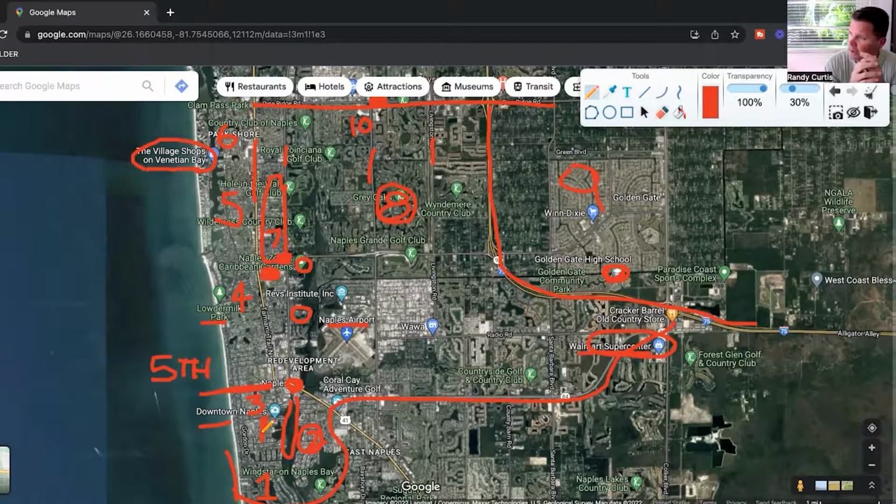What's the drink that I get there? It's the coconut one. What's that called? Oh, maybe you can send me it. Pina colada. Great pina colada at Tommy Bahama's. So you've got that there.